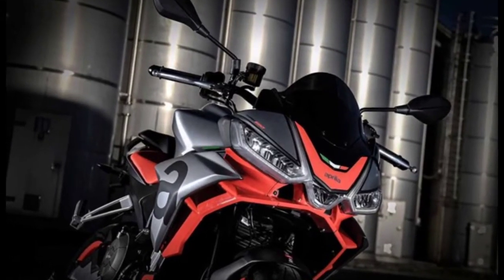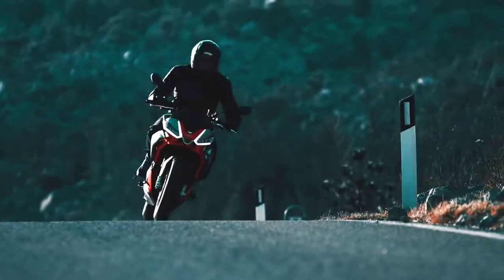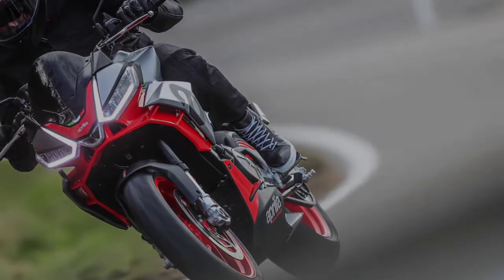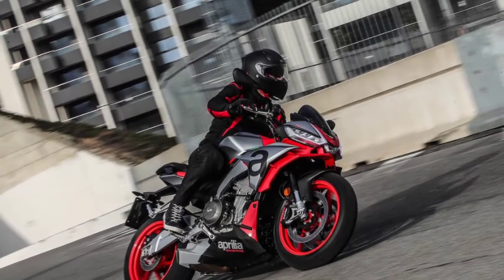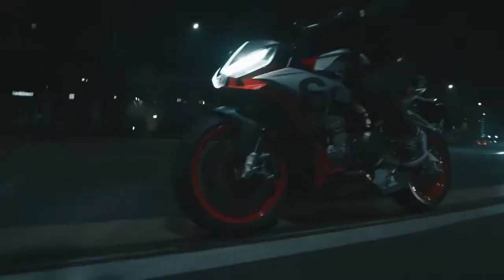On the other hand, the specification should be reviewed. You can find a 659cc liquid-cooled 4V parallel twin engine with an aluminum twin spar frame. Fuel capacity is 15 liters while the seat height is 820 mm. Bike weight is approximately 183 kg and the front suspension is a 41 mm USD fork adjustable for rebound and preload, while the rear suspension is a monoshock adjustable for rebound and preload.